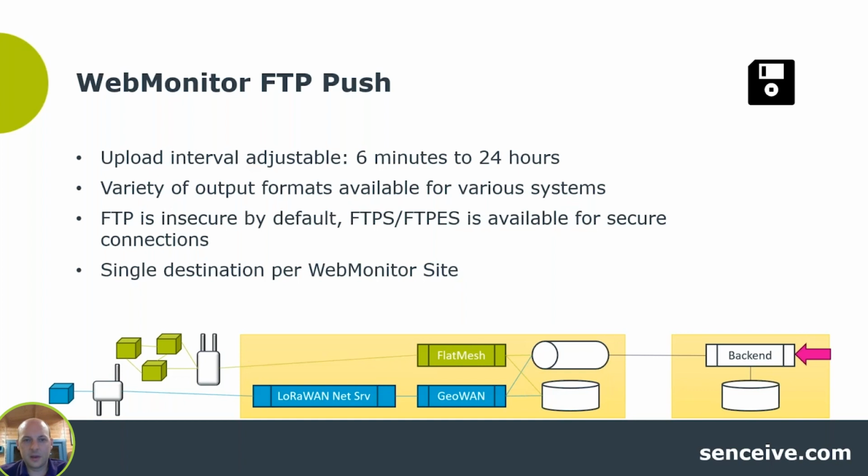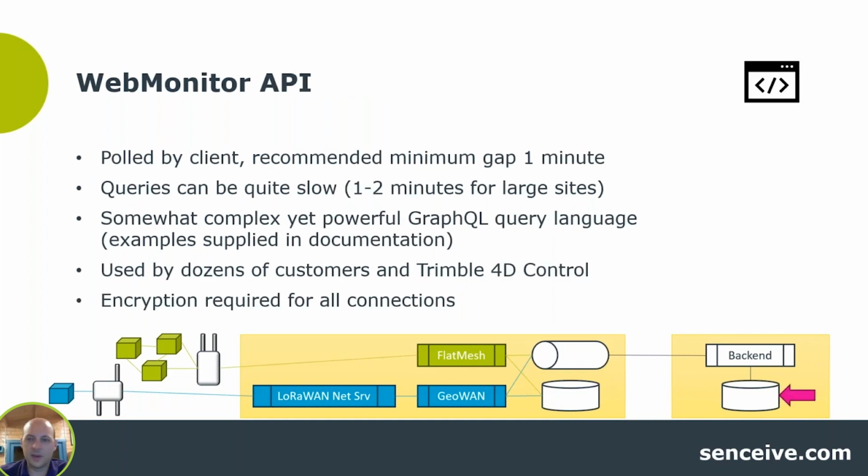And the fourth option is to use the WebMonitor API. This is an endpoint that you can poll from your system. We recommend a minimum call gap of 1 minute, and the queries can get a bit slow, up to sort of 2 minutes on large sites. So that does limit the data rate that you can get out of the system. It's quite a powerful query language that you can use, but it can be a bit complicated to get started with. We've got some documentation and some examples.